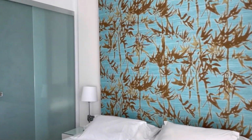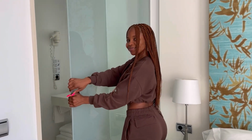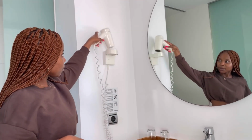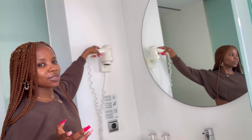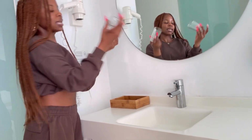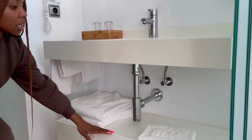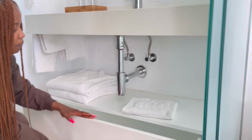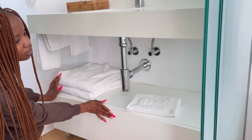And then lastly, I'm going to show you the bathroom. So when you come in, we have a big mirror with a hair dryer, but obviously I don't know if you're gonna need that. Of course we're going to need it for the braids. And they prepared two glasses for brushing the teeth. And we have some towels over here. Is it a drawer? There's a drawer. I think it's also for towels or anything, makeup and stuff.